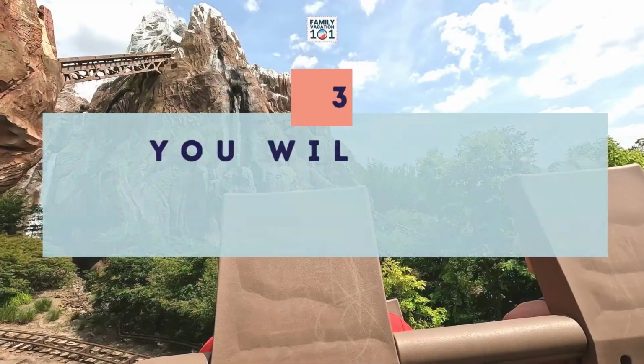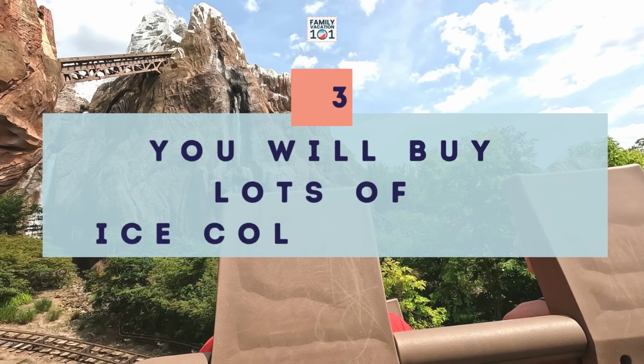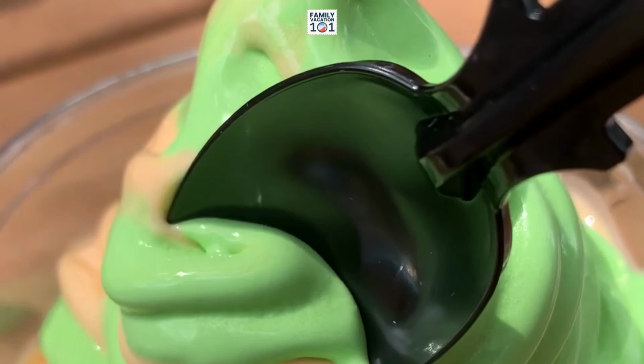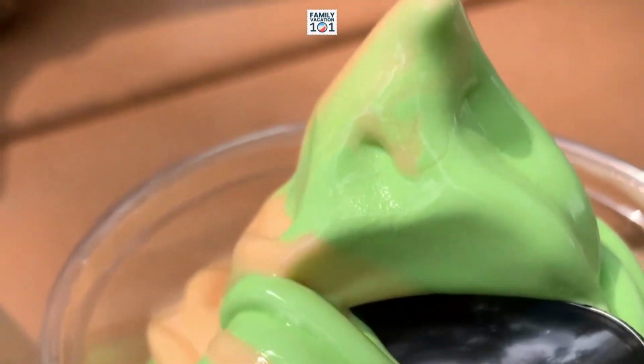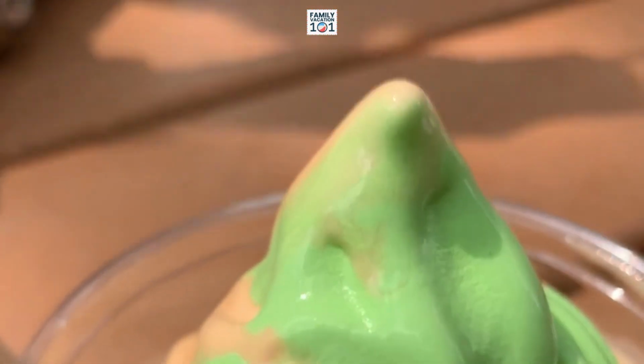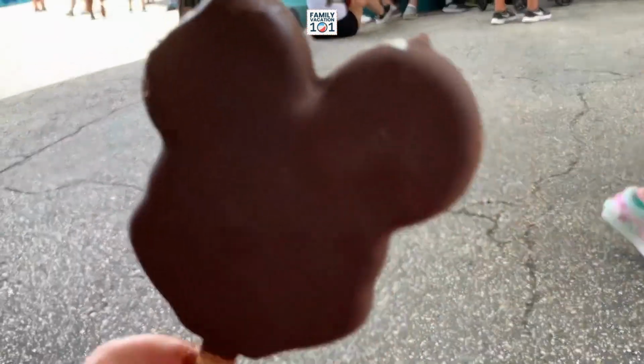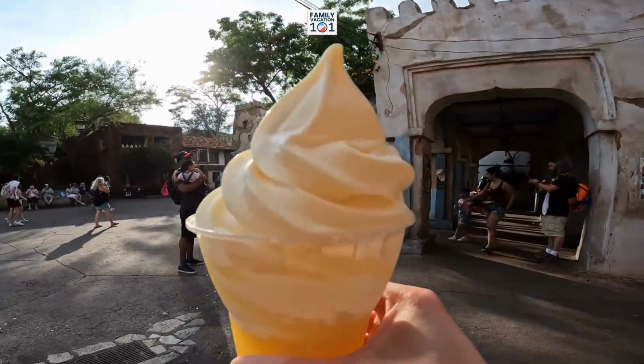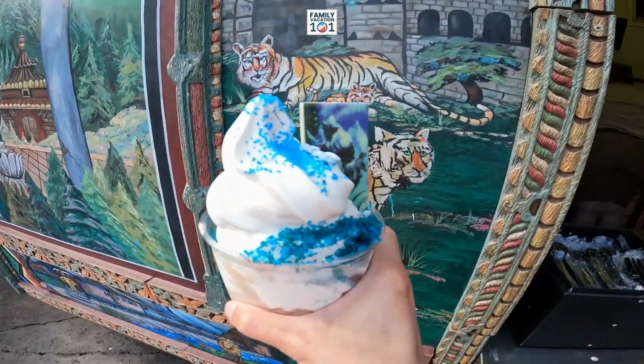Number 3. Be prepared to buy ice-cold treats. I found myself buying the most ice-cold treats at Animal Kingdom than at any other Disney World theme park. Depending on when you go, if you're visiting Animal Kingdom in the summer, it is unbearably hot. With few options to cool off, you'll find yourself buying the $6 Dole Whips from Tamu Tamu or the $6.50 Yeti Sundae in Asia.